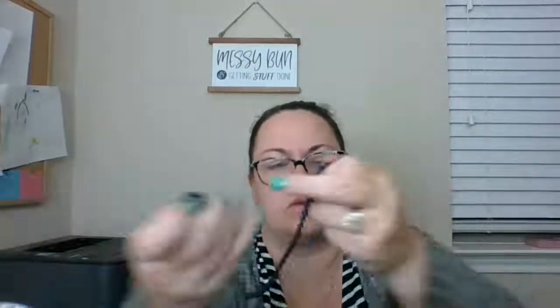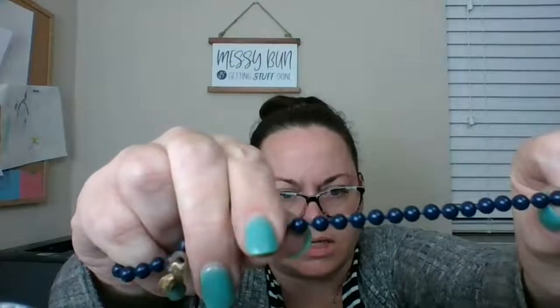Okay, what's this one? Oh, this blue one's cute. It is Monet. And they feel like they're glass. I think they're glass. And even the string is blue. That's cute. And it's got the old lobster clasp, and their name is on it too. They just did good stuff. So I'll definitely sell these. Little choker, if I can get it back on.